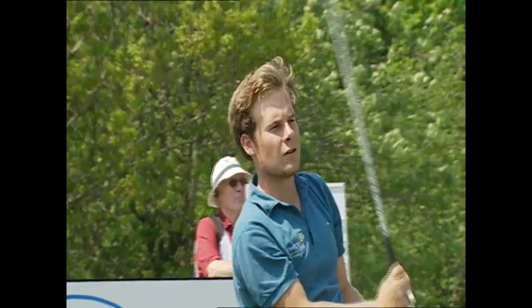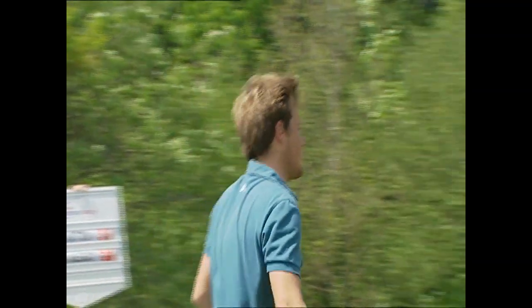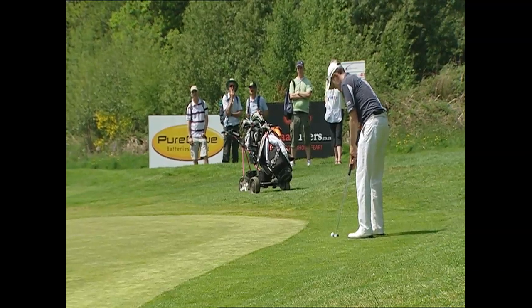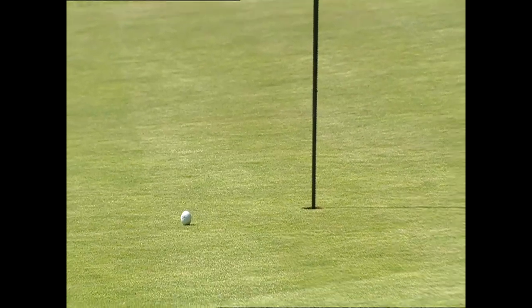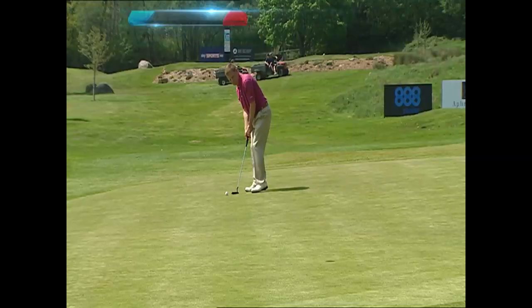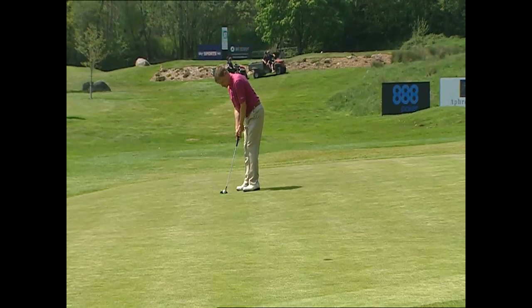No holding back. Oh, there's a touch of luck. Never hurts to be lucky, does it? No. Manly with a good 30 feet, left to right. Good try. Well, definitely looks like it's Tyrrell Hatton's day, doesn't it, after that tee shot? But this could make it interesting if Lomisure can find the bottom of the hole here.